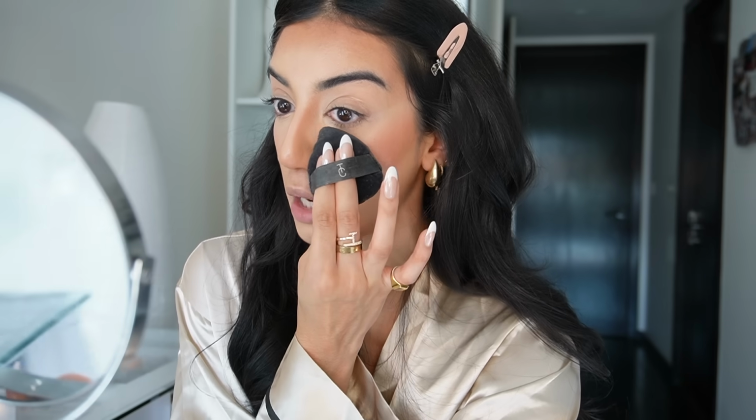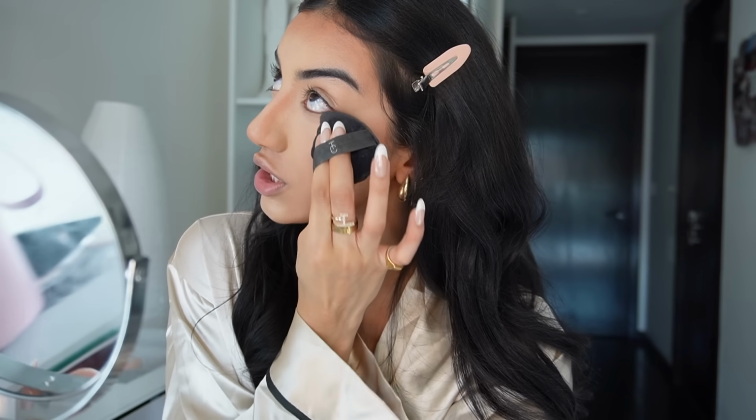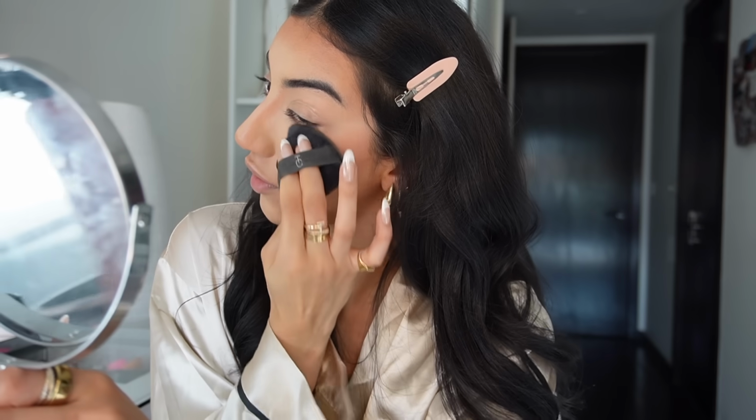Now we want to powder these under eyes ASAP. So I take a powder puff. This is the Trigwell one, so worth it by the way. And then I go in with my Fit Me translucent powder. You can take any translucent powder and then look up and just tap that in to set the under eye before we go in with our baking powder. This was a tip that I learned online, which helps you get the most flawless under eyes.